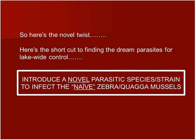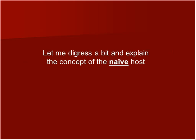I'm not looking for a metal needle. I'm looking for a parasite. So here is the novel twist. There is a shortcut to finding this dream parasite. Inside that box, it says, introduce a novel parasitic species or strain to infect naive zebra and quagga mussels. Now, there's a bit to digest there.